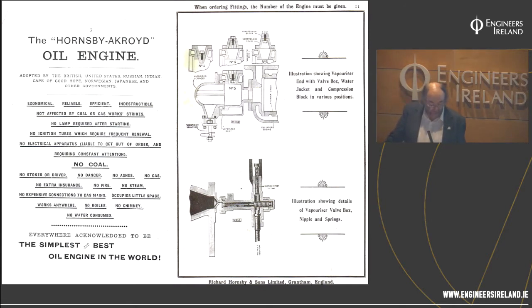There's several cones in the side of it, so you can change the compression ratio. Now it's only about 3.5 to 1 with the cones all turned in the way, so I don't know what it is when they're out. Almost nothing. But on the other hand, somebody said to me the other day, if you can get the fuel down the pipe, it'll run.